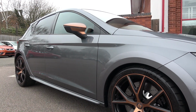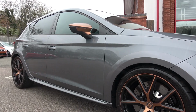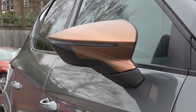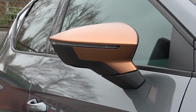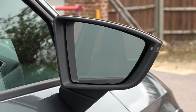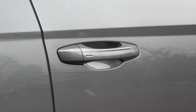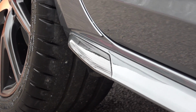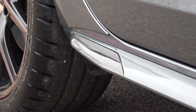We can now move to the lateral aspect of the Cupra R. At the bottom, we find these new extended side skirts. Here we find the same electrically adjustable mirrors as in the 300, with their integrated LED indicators, but now finished in copper. Below and along, the door handles come with these small indentations, which are indicative of the keyless entry system. And below, the new extended side skirts finish here with carbon fibre.